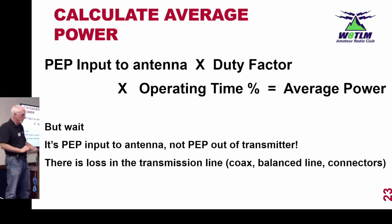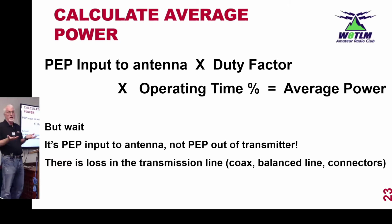So now, operating time. That's easy. I tend to talk less than I listen. But worst case, just say 50%. I talk about as much as I listen in a QSO. And when we're averaging the amount of exposure, and we consider it over a 6-minute period of time or a 20 minutes of time, which isn't actually part of the calculation, that's how we get the average power.